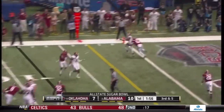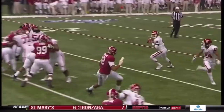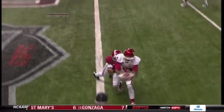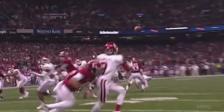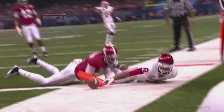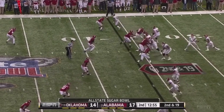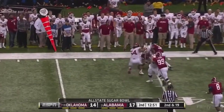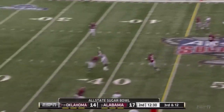Alabama bringing extra pressure. Knight to the corner. Incomplete. No, touchdown. Correctly. He's a little bit deep right now, too, as a matter of fact. Second down and 19. Play action. Screen pass coming. Clay. Another big football. Third and long. Deep ball.